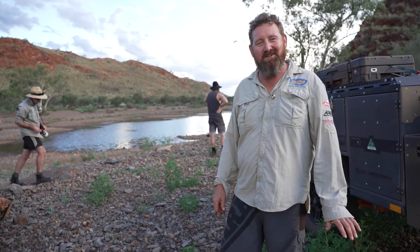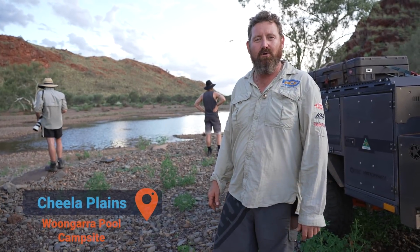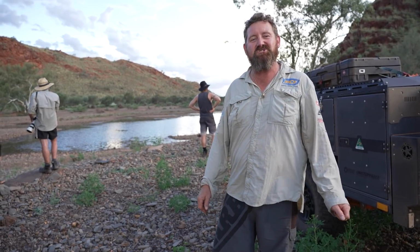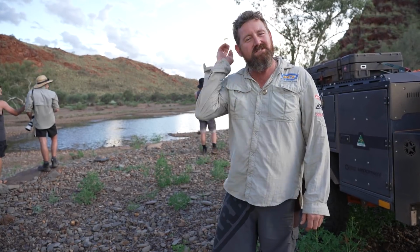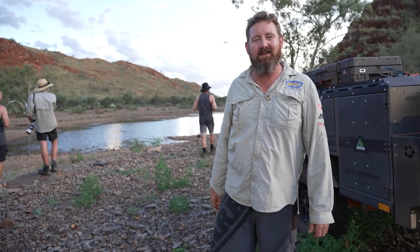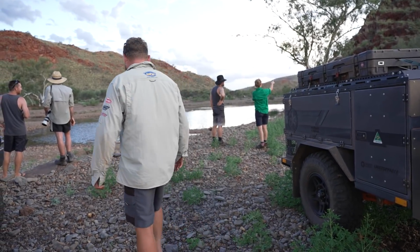We actually got to camp in the daylight, and we've turned up to what they call Wangara Gorge, and there's water here which we're all very excited about because it is stinking hot and a bit sweaty, and a thunderstorm rolling in, which is going to make it even worse. So we're going to go and chill out for a bit and then go explore the rest of the place.